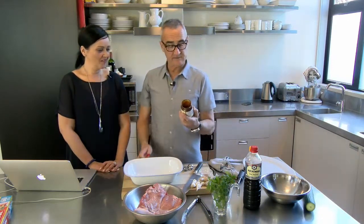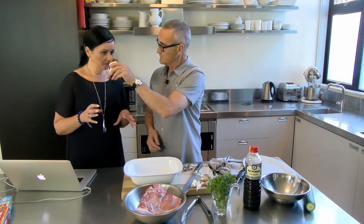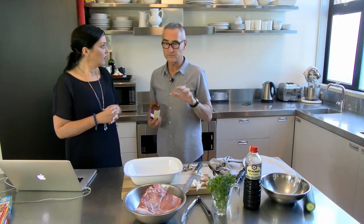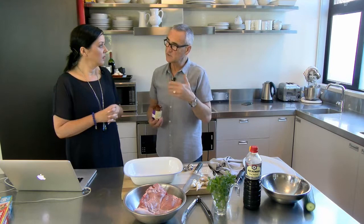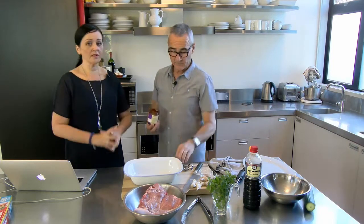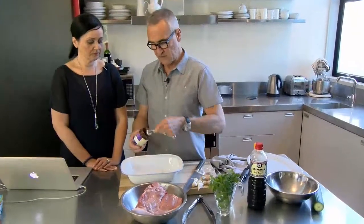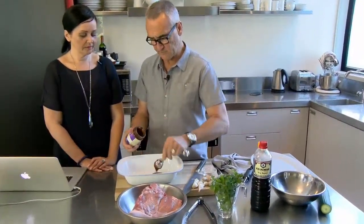I got some hoisin sauce. I've never used hoisin sauce. I got given some. It's nice. A little bit sweet, so of course it goes really well with pork. Very traditional. I want 4 tablespoons of hoisin. It's gooey. It's got sugar in it, so it's going to burn, so you have to be a bit careful.